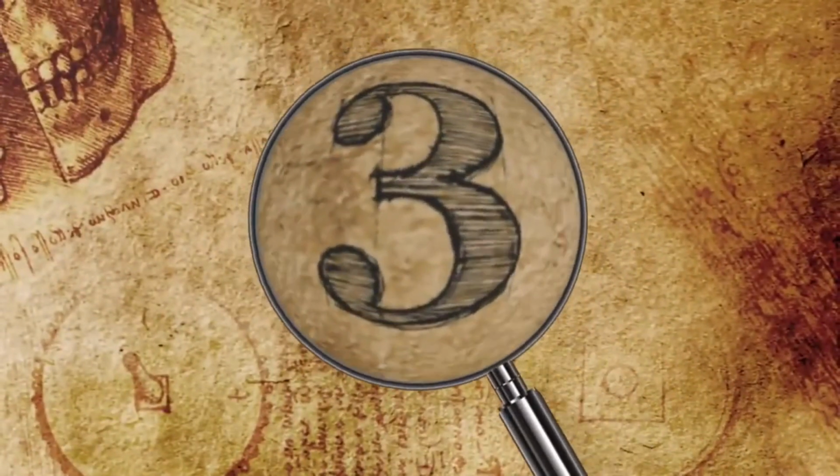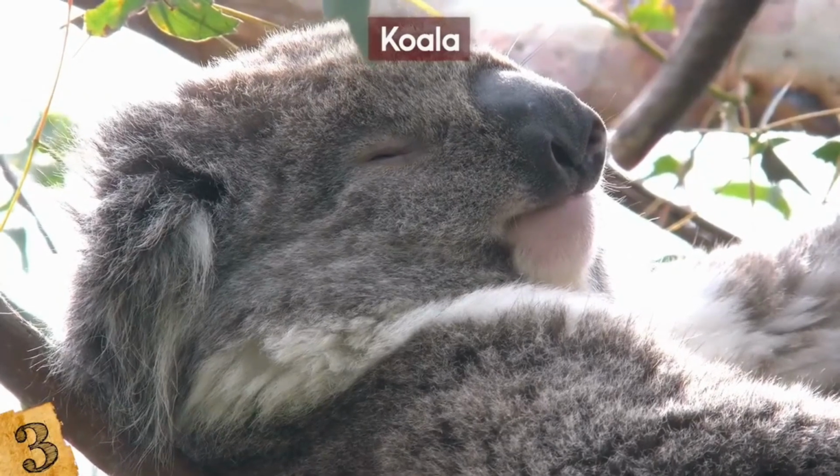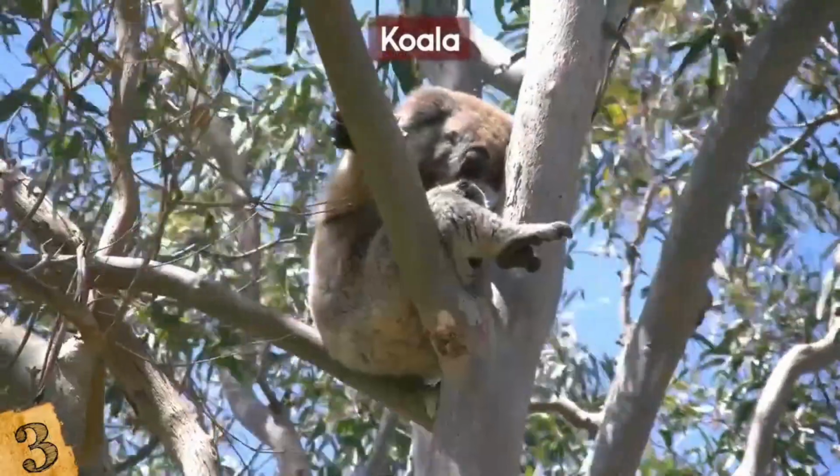Number 3. The koala. This cute animal is seen all the time, and whenever you think of Australia, you think of koalas. However, did you know it's also a living fossil?